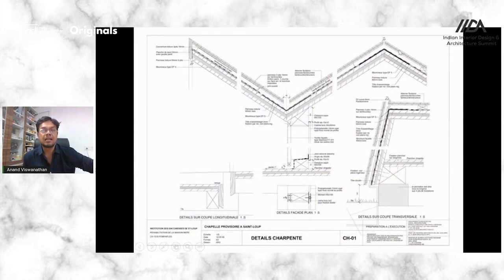And like I said, the detailing has to be very crucial for this, because you have mountain and then you have valley. So what is at the top will come at the bottom also. So you need to be ready for detailing out these buildings.